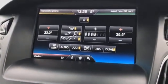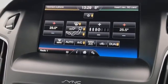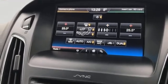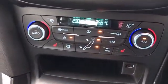This is definitely by far one of the easiest systems I've ever used in the car. I've had to fiddle around with some touchscreens which are impossible to figure out. This one's very nice, it's very straightforward, it's very responsive. You can change your aircon settings up here, or you can do it literally just below if you like. But it's nice that the option's there either way.